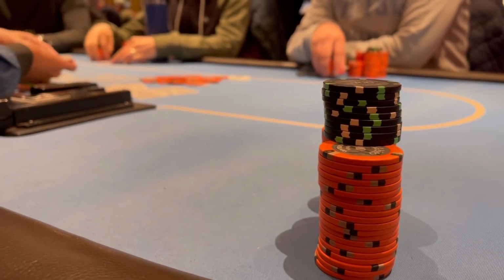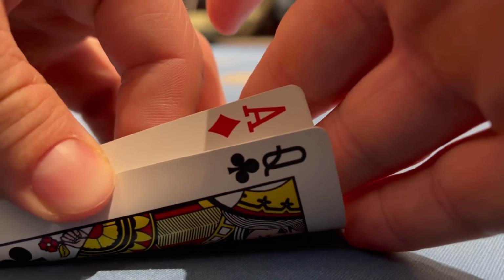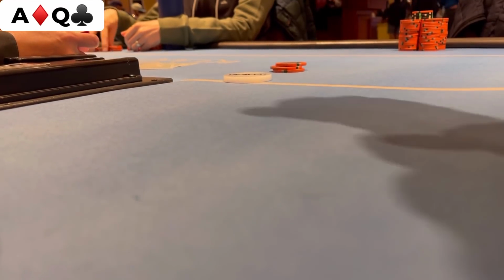Our third hand of the session over here at the Bellagio, we get dealt ace queen offsuit on the button. I raise to $30. The big blind 3-bets me to $90. He has about $1,500 left in his stack. He looks like a recreational player looking to have some fun and mix it up, so I think a call here is fine in position, which is what I do.